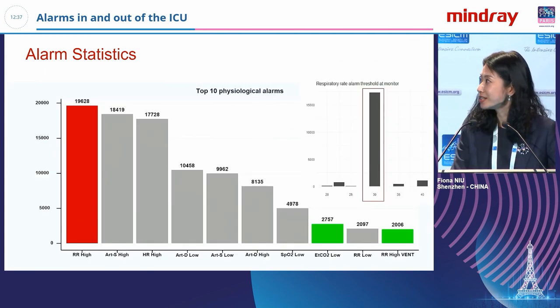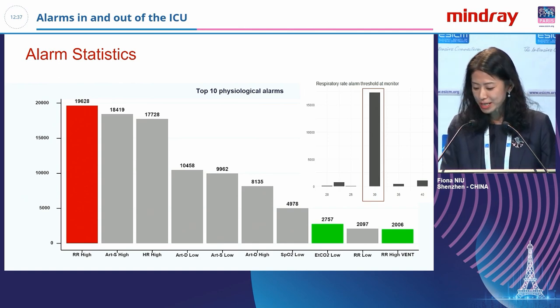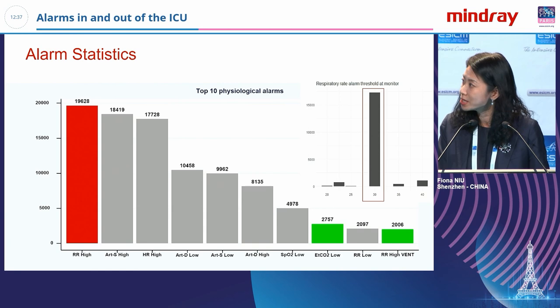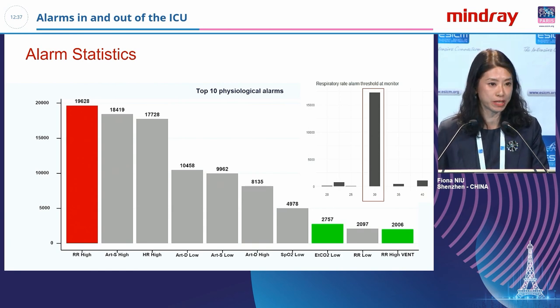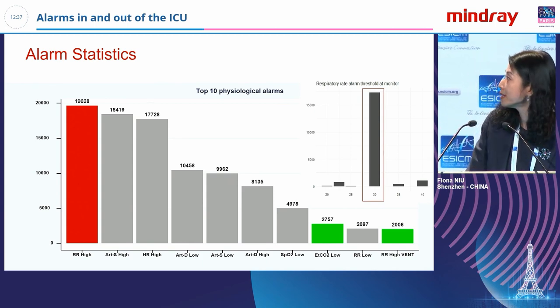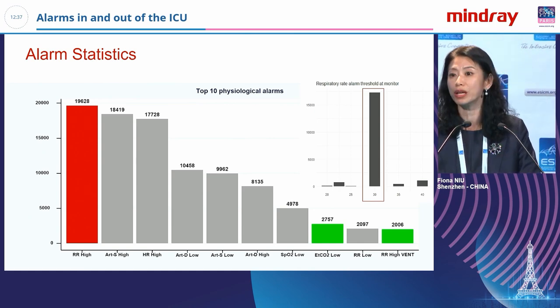So this is another case. It's in hospital, so I just want to give more details. The red bar is from the patient monitor. We can see the respiratory rate is really quite high, and there are a lot of alarms from that. But when you see the green one, the high heart rate from the ventilator is quite a lot lower.